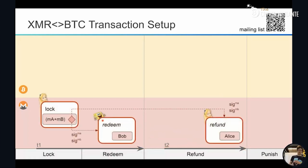On Monero, the whole setup, so this slide is about the transaction setup, as in what do the parties agree upon before they actually start executing the swap. The Monero setup is relatively simple. Like I said, Monero does not have scripting language abilities like Bitcoin or like Ethereum, for example. They have smart contracts that are even more elaborate, but let's not talk about that here.